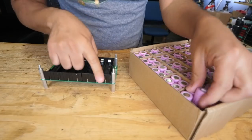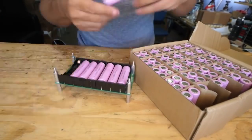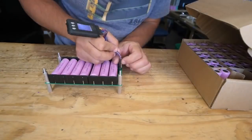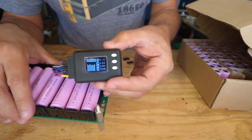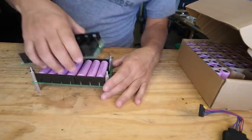Let's make a power wall. Positive, positive. Well, they're not super even, but they're okay.